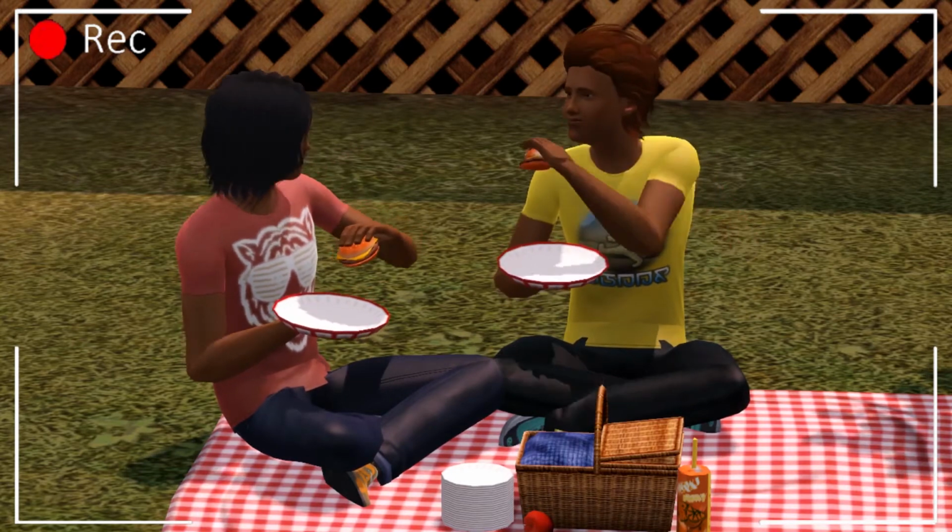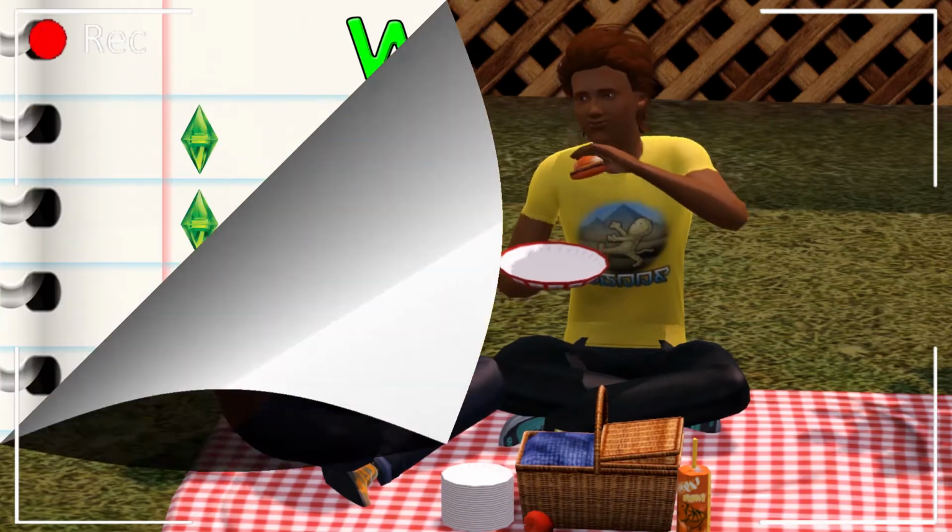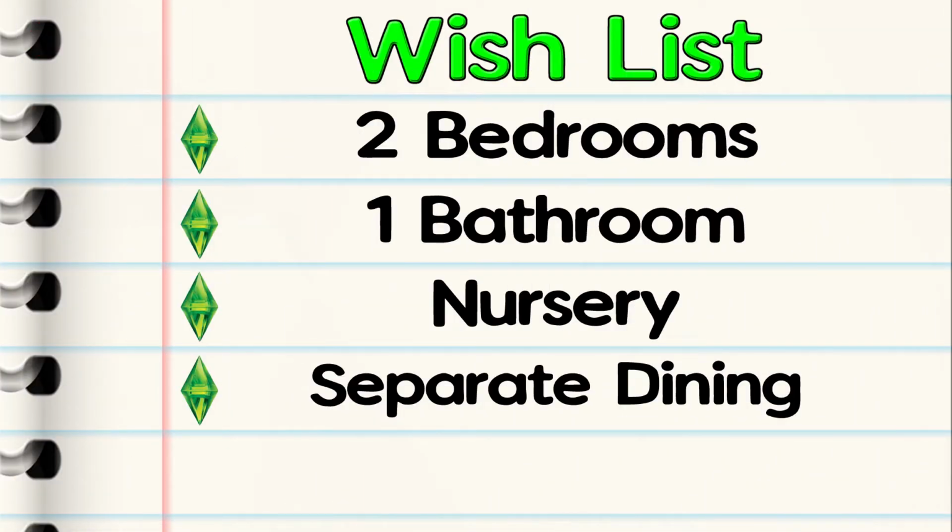All right, so that brings us to their wish list. Connor and Zachary definitely need 2 bedrooms with 1 bathroom. They want a nursery in the home because, again, they want to start growing their family, and they're going to need a place to put that little bundle of joy. They also prefer separate dining, so they have a more formal place to sit down and have a family dinner together. Again, their budget is to stay under 18,500 simoleons, as low as possible. They're going to have to save that extra cash to take care of their new baby.